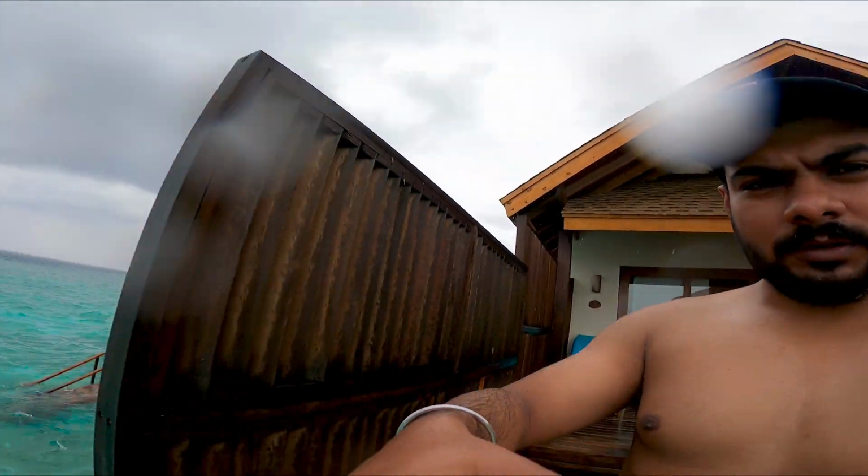Our water villa, and just outside the water villa you can see there are all these water villas across this side, and then this side also there are a lot of water villas. So just below this is the open Indian Ocean. You can do whatever you want, and just now we are trying to put a dive into it, so let's hop into it.